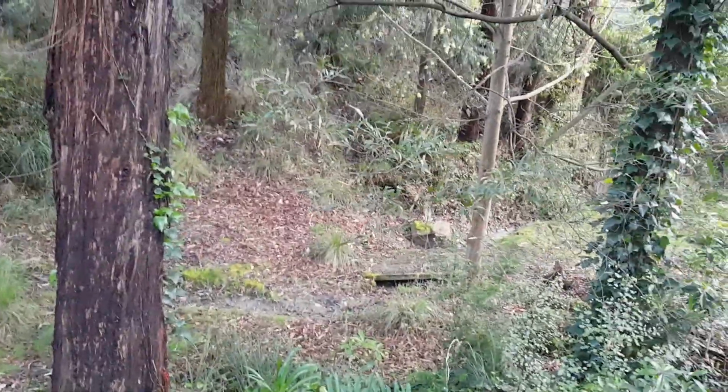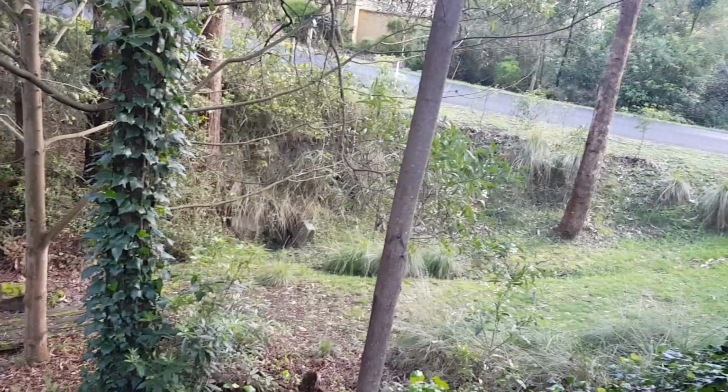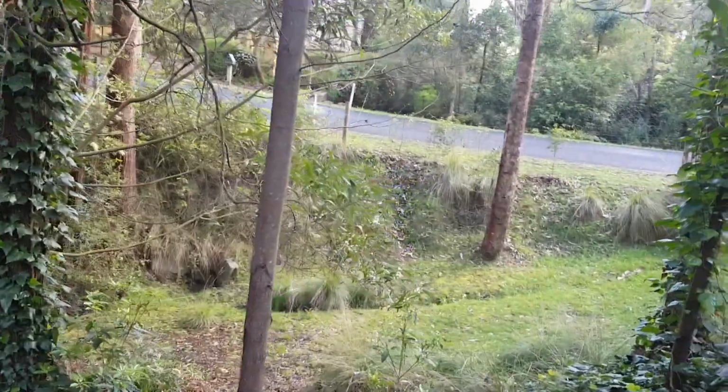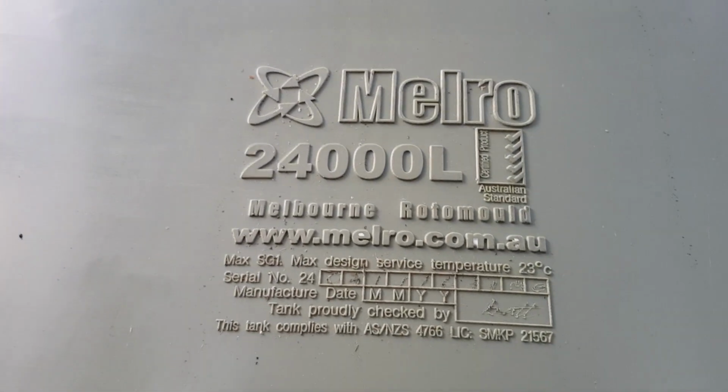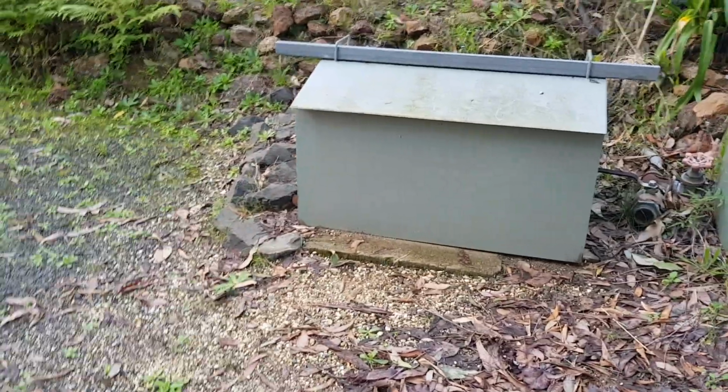As I said, the little stream is dry at the moment, even with all the rain, but it runs across here, and it goes under the road and down into Billy's Creek, which is in the national park. And I'll just move around here, and this is our bottom water tank, which feeds the other four, which we pump up the water that pumps under here.